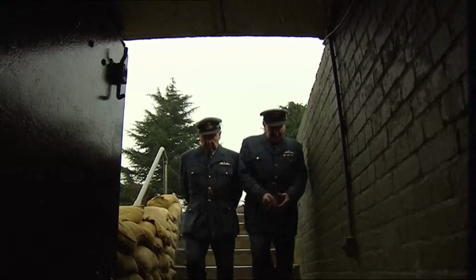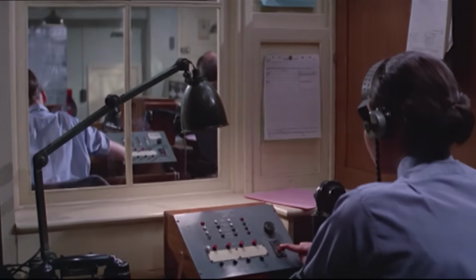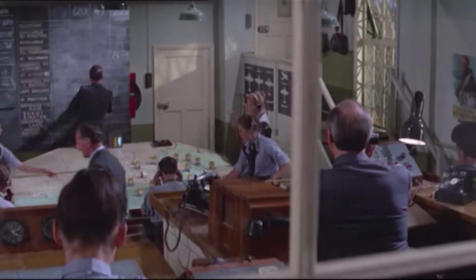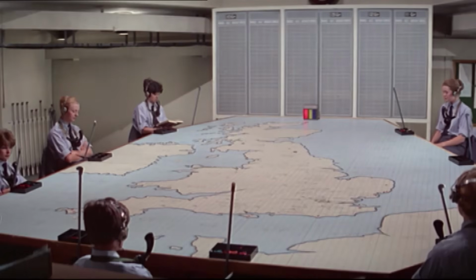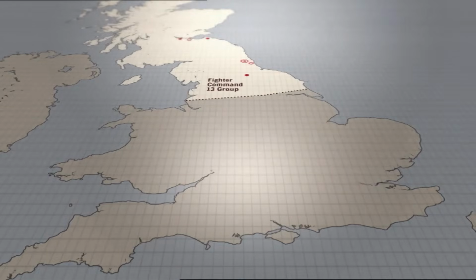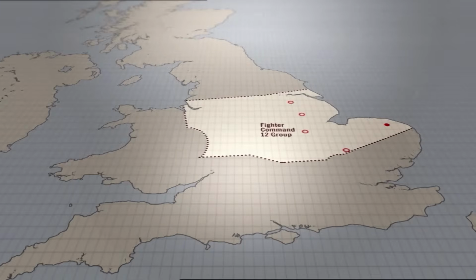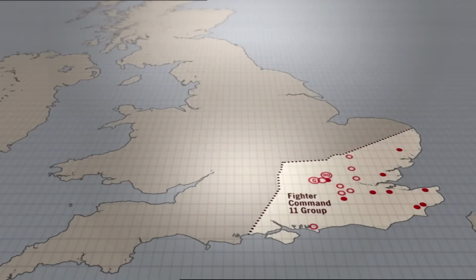Dowding had overseen the creation of a control and reporting system without parallel. As information flowed into Fighter Command from RDF and ground observation, emerging threats were plotted on map boards. Controllers watched and orchestrated the defense amongst the command groups: 13 Group in the north, 10 Group to the west, 12 Group guarding the east coast and the Midlands, 11 Group in the front line of southeast England.